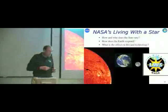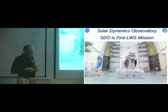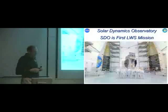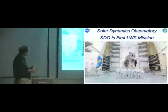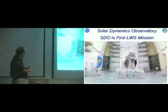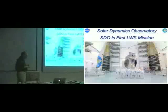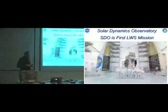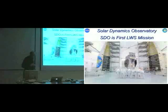SDO itself is the first mission for Living with a Star. It will be addressing that first question primarily: how and why does the sun vary? This is an example picture of SDO. It's a fairly large satellite. As you can see here, several engineers and scientists are standing beside the satellite in the clean room. This is in the Astrotech clean room near Kennedy Space Center, where we launched from.